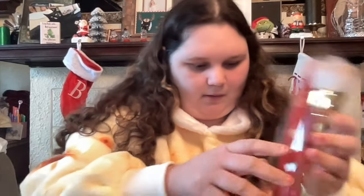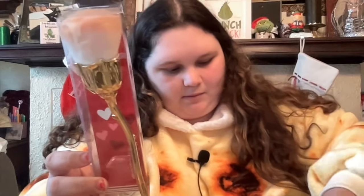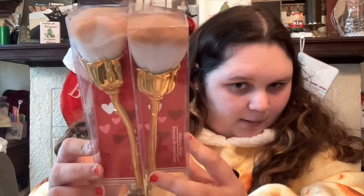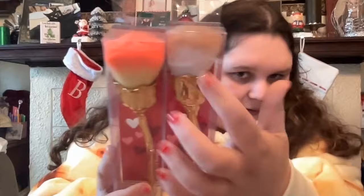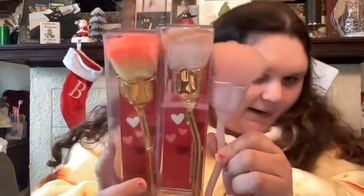Look how gorgeous these makeup brushes are. Are you kidding me? Amazing. So we got that one, and then we have the gold ones. I think these two are the same, they're gold. The rose one's gold, and this one's gold too, it has the pink topper. So these are the two gold ones, they just have two different color brushes. So yeah, these are the three that I found.